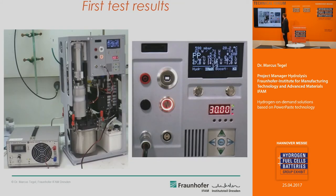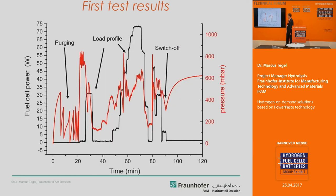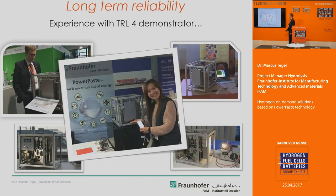I also want to show you the first test results of our TRL5 demonstrator. Here you can see the whole system running at 70 watts. And of course, we also tested different load profiles, up to 75 watts in this case.